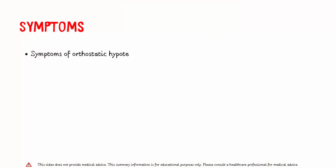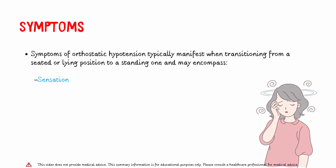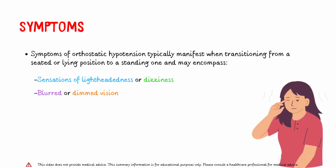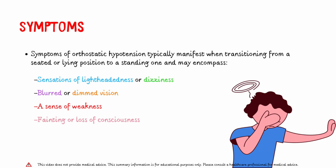Symptoms of orthostatic hypotension typically manifest when transitioning from a seated or lying position to a standing one and may encompass sensations of lightheadedness or dizziness, blurred or dimmed vision, a sense of weakness, fainting, or loss of consciousness.